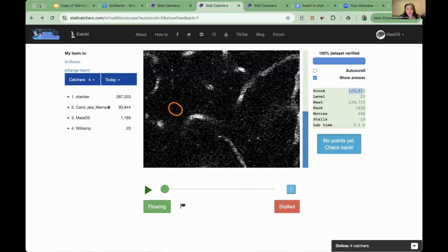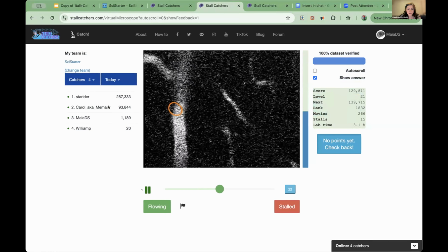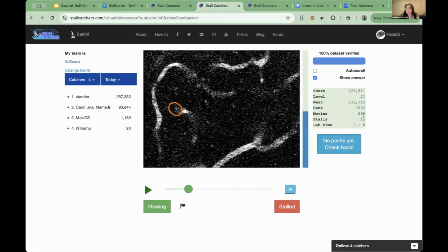You may have seen it, but when I clicked flowing, it gave you a little bit of points, which you can see on the right side here. And that went up a bit, and then you have your level, just like a game, because it is a game. You have different levels which you can rank up. This shows the amount of points you need to score to go to the next level. This is your rank amongst all Stall Catchers. Then movies is basically these clips you're watching. Each one is considered a movie. And then the stalls is the blocked cells. And then lab time, this is how much time you've saved scientists from analyzing the data in a lab. So right now it's at 3.1 hours.